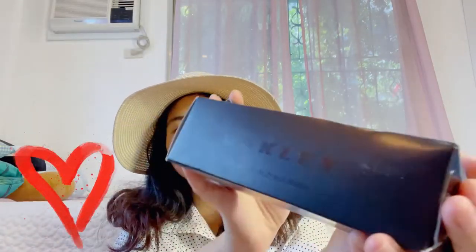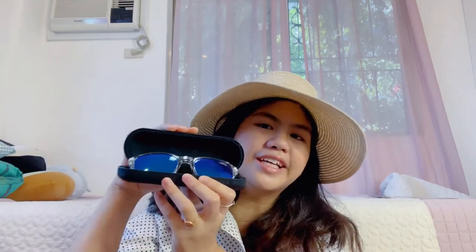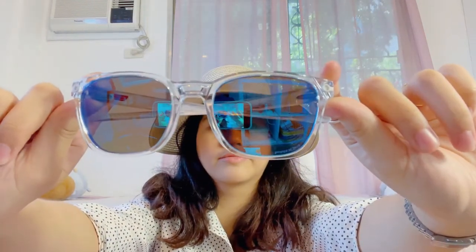And the last one, the exciting part, the Oakley by California. This is actually the best shades for me. Pretty. I love the design of this, guys. It's so mesmerizing for me. So mesmerizing for me, guys. Trying it on.